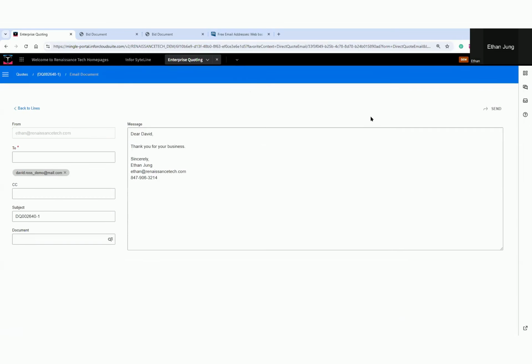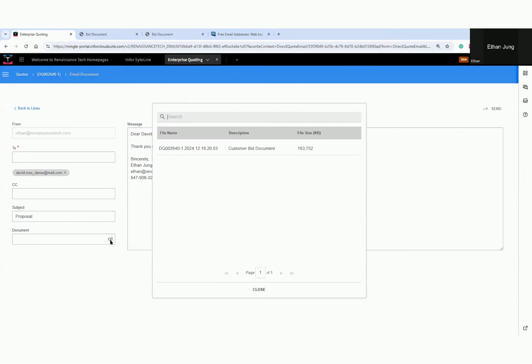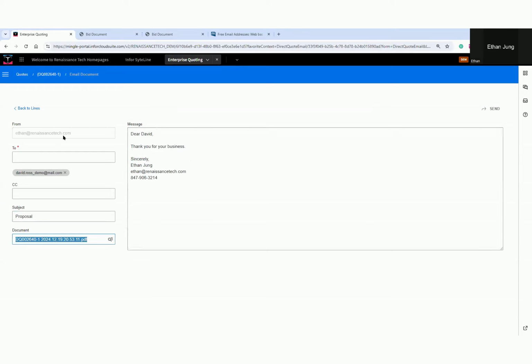And we talked earlier about best practices of populating that contact information. It's because the contact information is also going to include their email address. And I could say this is for proposal, and this is the document that is populating. And I can go ahead and send this straight out to the customer.